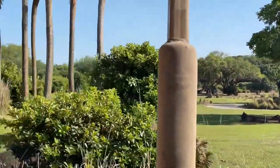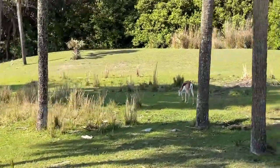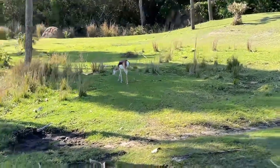We just see a little springbok. Now, springbok get their name from their amazing leaping ability. They can jump about 7 feet up in the air and 13 feet across in a single leap. They're a small antelope, and they can run about 55 miles an hour. They're very, very fast.